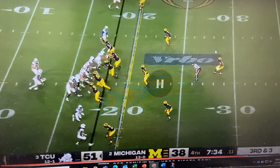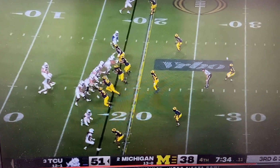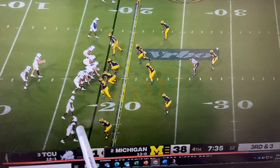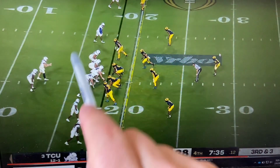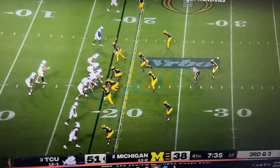And the pressure actually hurts TCU here because their blocking scheme fails. So what you get is a tunnel screen here. It's more of a now screen, right? Your now screen is fast. Your traditional screen is the slow screen. So you look here first, the slow screen second. Well, the slow screen is supposed to have offensive linemen out in front of it.